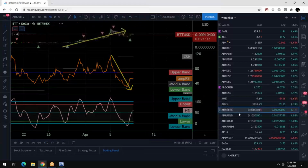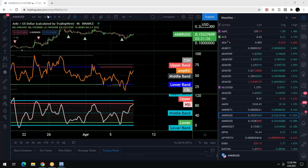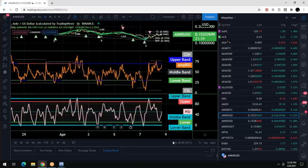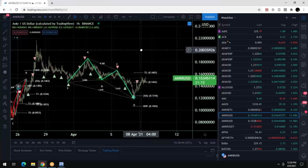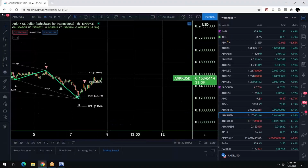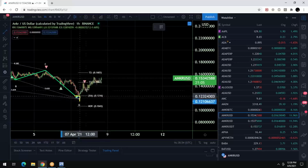Here's a new one that I just got into. Boy, these speculative ones. Anchor. I admittedly probably don't even know enough about the technology. Okay, but look, I know enough about my software to know that that's a deep crab, and that's perfect confirmation. And right at 12 cents, folks. Now I want to see, is this going to give me a type 2? That's the only thing I need to determine now.